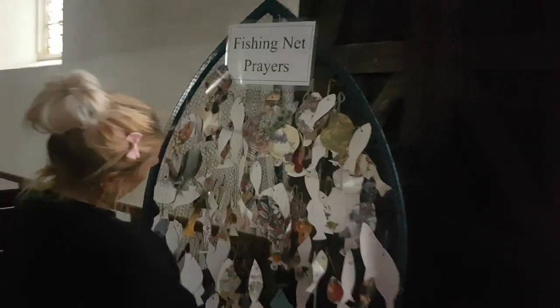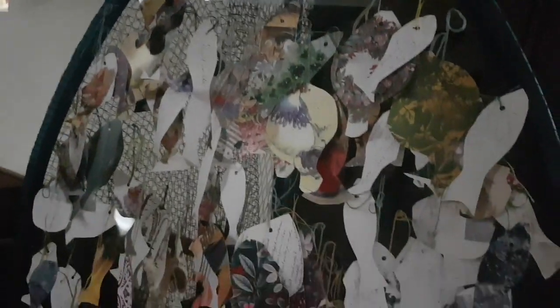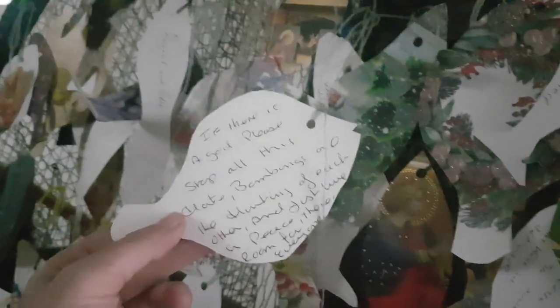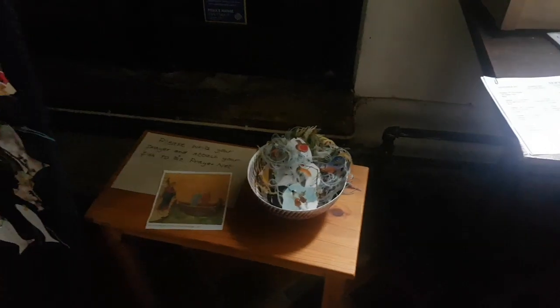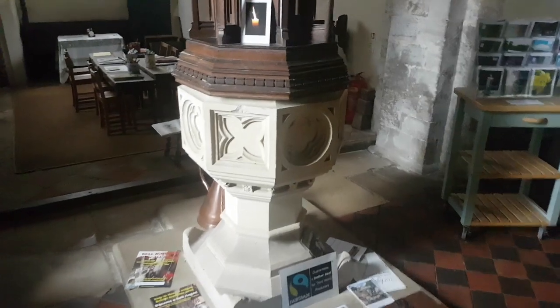This has caught your eye, has it? Fishing net prayers. What are fishing net prayers? Oh, I see. It's a net. Children, anyone, you can make a prayer if you want. I'm gonna make one. You go for it. Can't wait to see what you put on your prayer. I'm not making one.